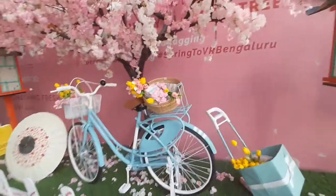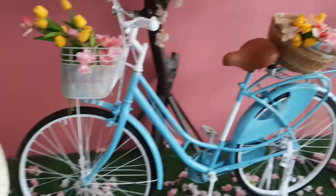As we've been to the mall, it is an entrance they have decorated like this, guys, and it was looking awesome. So you guys also watch it and enjoy.